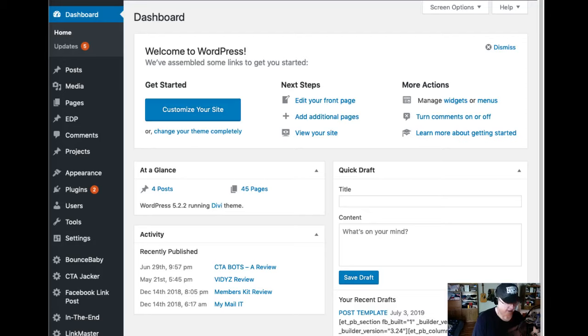Today I'm taking a look at a little WordPress plugin called In the End. It sounds funny, but it is a very nice little plugin, and it does a really interesting thing for you that can save you a lot of time and trouble.